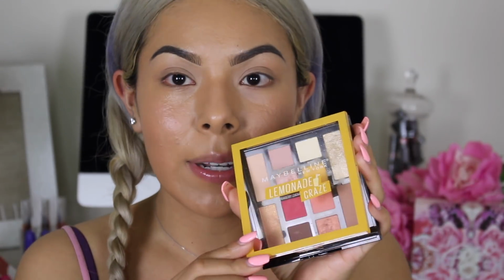So today for eyes, we're going to be using the Maybelline Lemonade Craze palette. I really like this palette this month. The shadows are pretty good. The matte shadows are really, really good. And it's just such a fun summery palette. So I really felt the need to do a look just kind of going off the summer vibes.